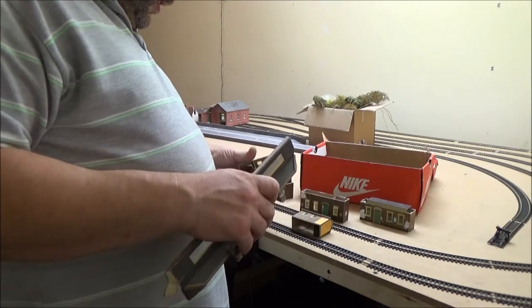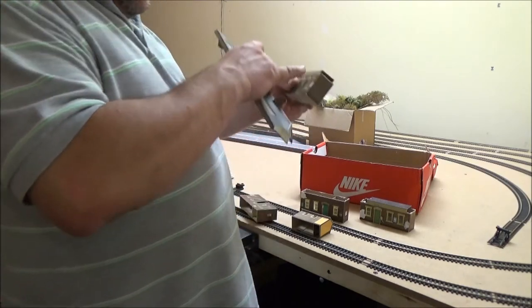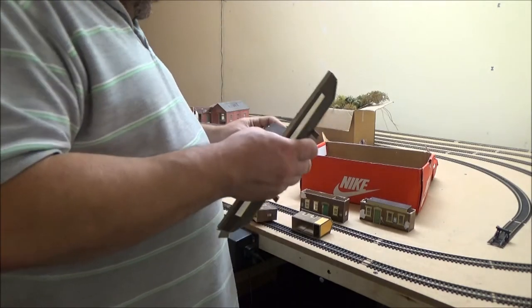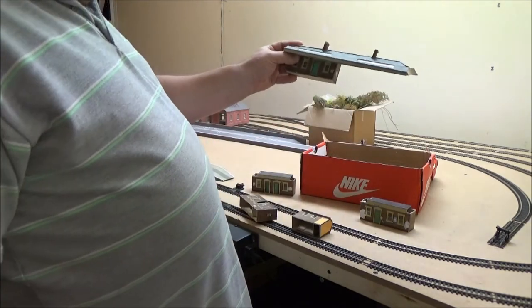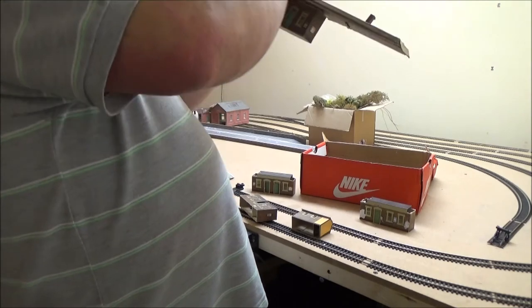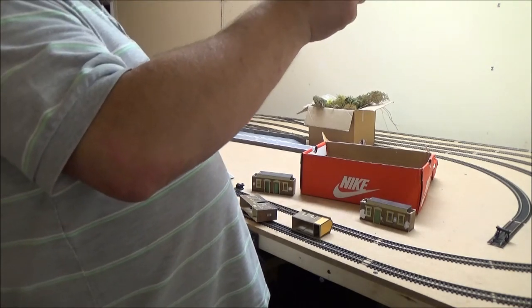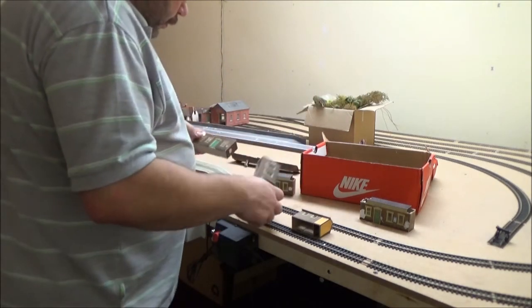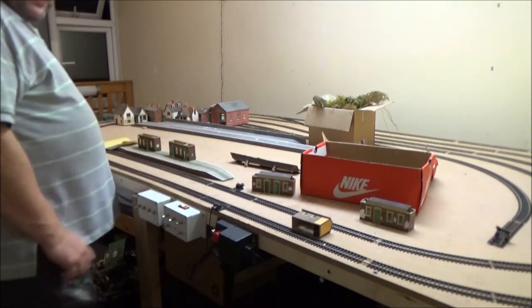Probably not that one, so it's going to have to be. Which I could use those ones if I get rid of that bit, which I can cut off actually with an X-Acto knife. But yeah, these are meant to just go on like that. Mind you, that little spot is hidden up there. I'm going to have to add a few supports in there though. But yeah, I've got myself a station.